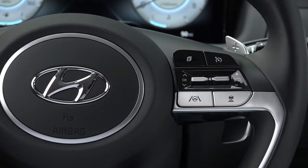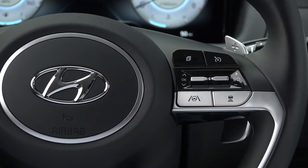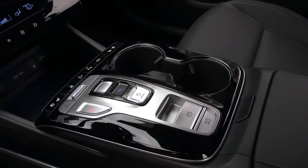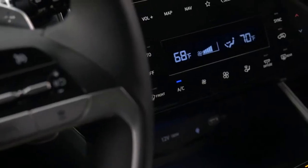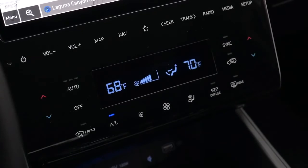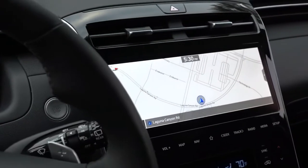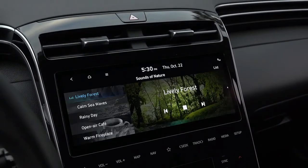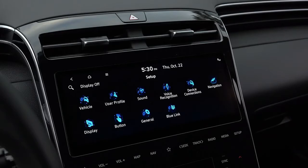The standard engine in the 2022 Tucson will be Hyundai's 2.5-liter inline four-cylinder, which the company estimates will deliver 187 horsepower, 139 kilowatts, and 178 pound-feet, 241 newton-meters. An 8-speed automatic is the only transmission available with the direct-injected base engine. In front drive form, Hyundai expects a 28 mile-per-gallon combined rating, up from 25 in the current Tucson.